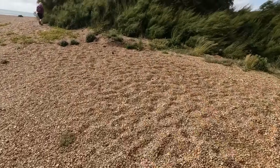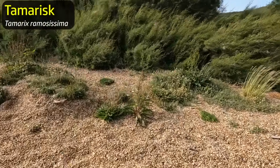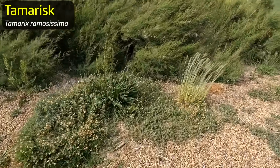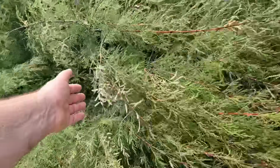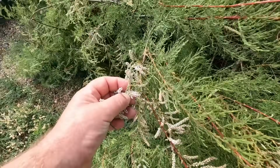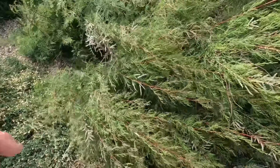These bushes are a plant called tamarisk, which has got some flowers on it. Let's have a look at the flowers. With these little spikes of tiny pale pink flowers. So that's tamarisk, common tamarisk, I think.